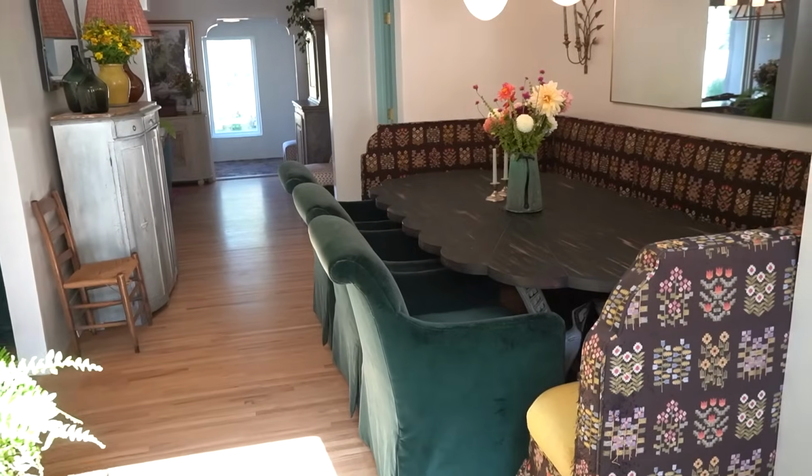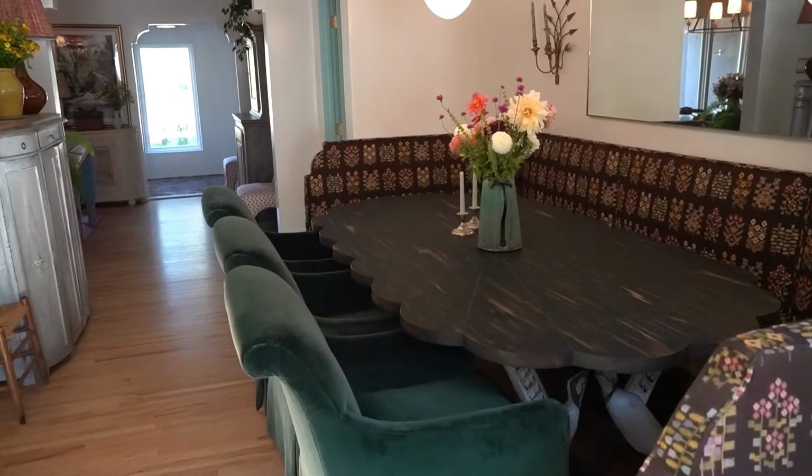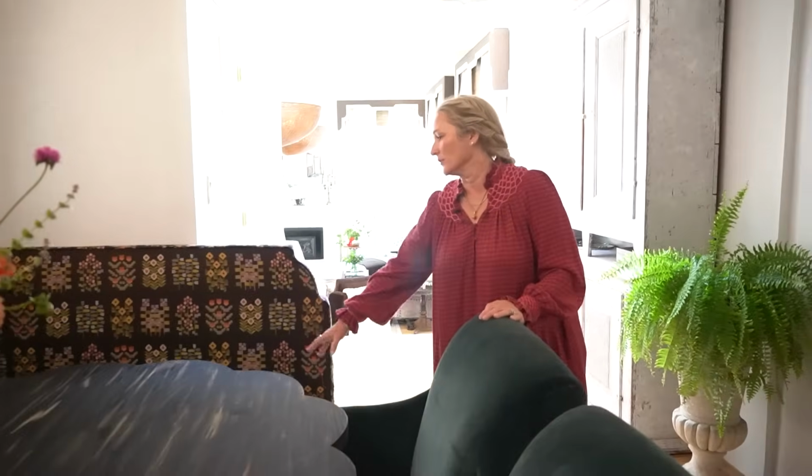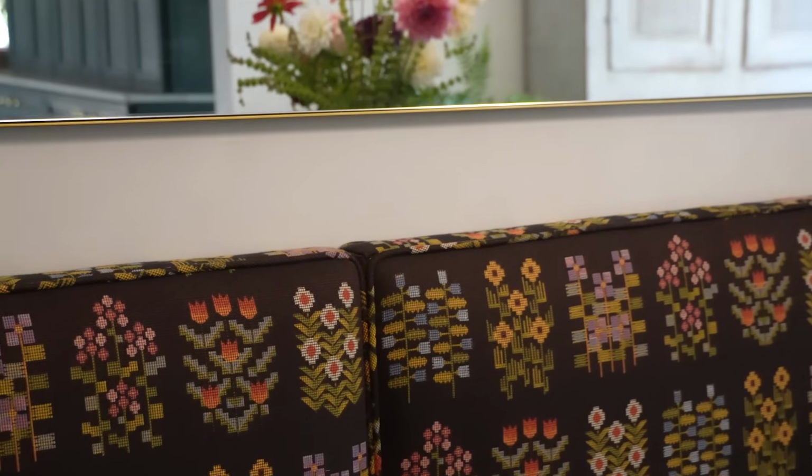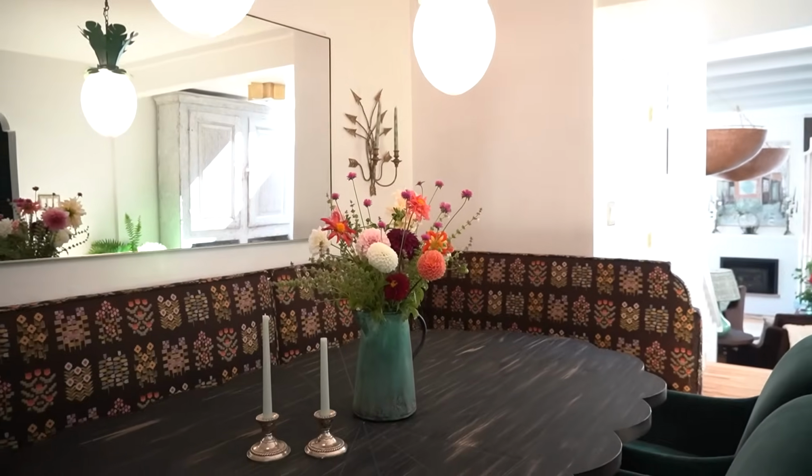And so we did this custom banquette up along the wall and then brought it out a little bit, you can see, so that you get enough seating all around the table. And then we used this really fun Schumacher fabric and a really durable mohair on the seat, which we love. And like Matt said, this is really where all of our dinner parties happen. It's messy and fun, and nobody has to worry about what happens here.